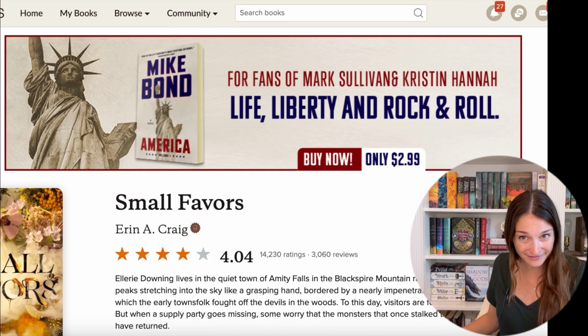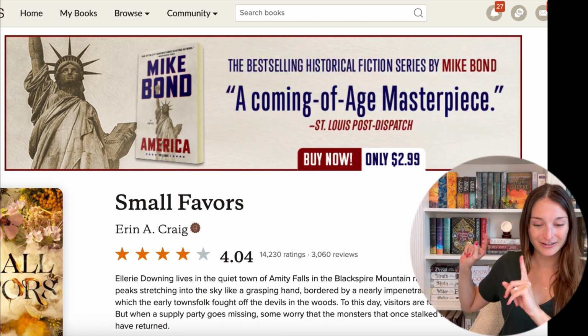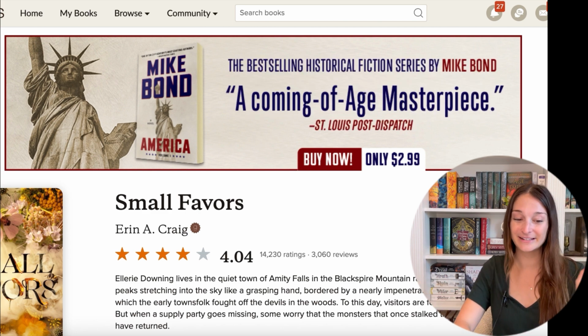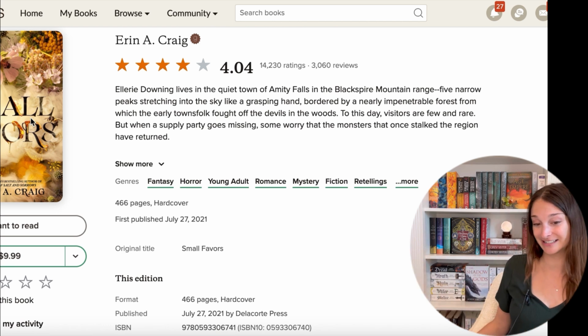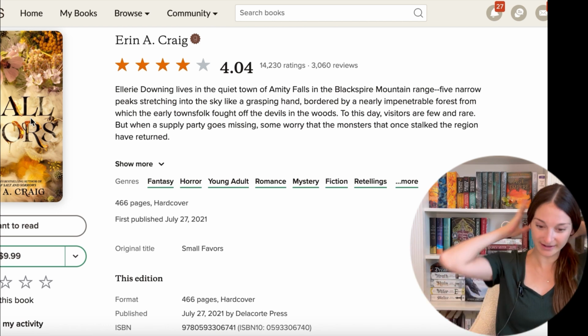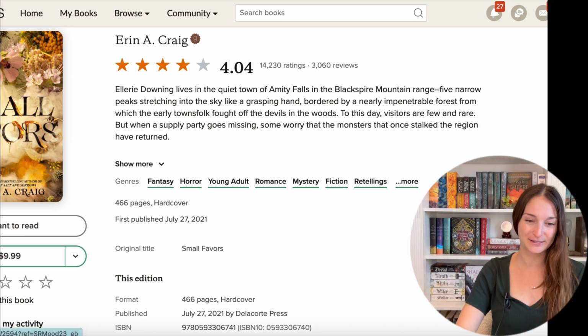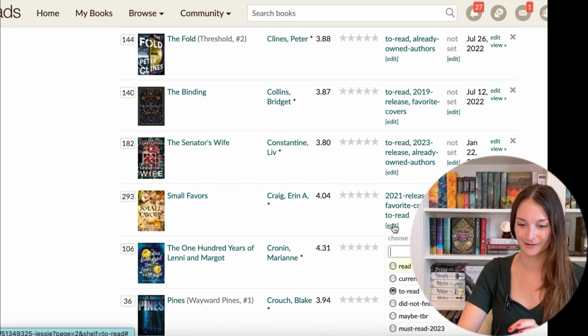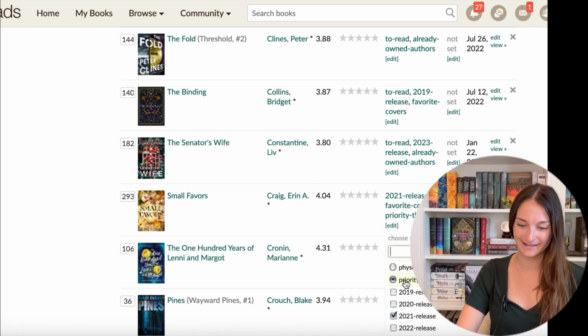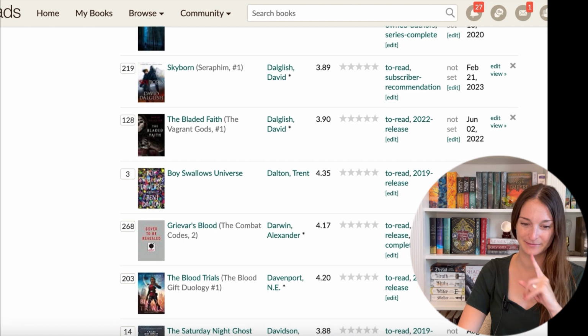But Small Favors, I think Elle read this one and got me so intrigued by it. The cover apparently is very misleading because it's fantasy horror and it's quite creepy, she said. So that was one where I was like, oh, sign me up. Fantasy horror. I'm all for it. So I'm going to add that one to the priority TBR.